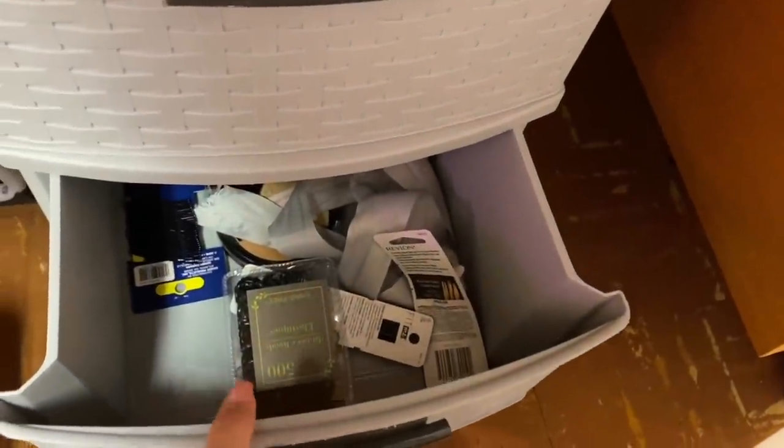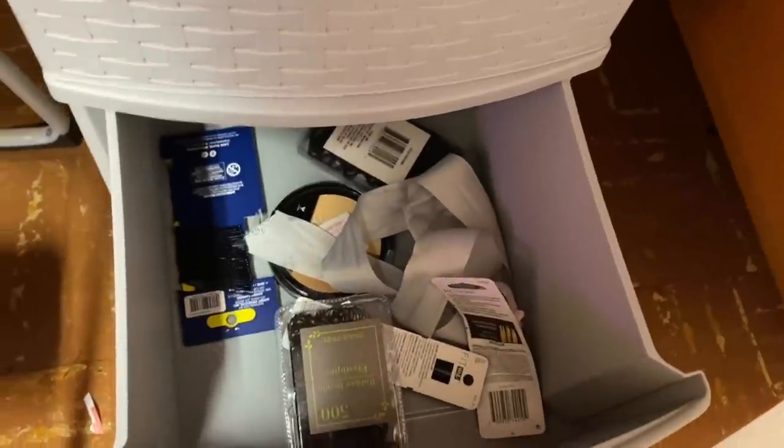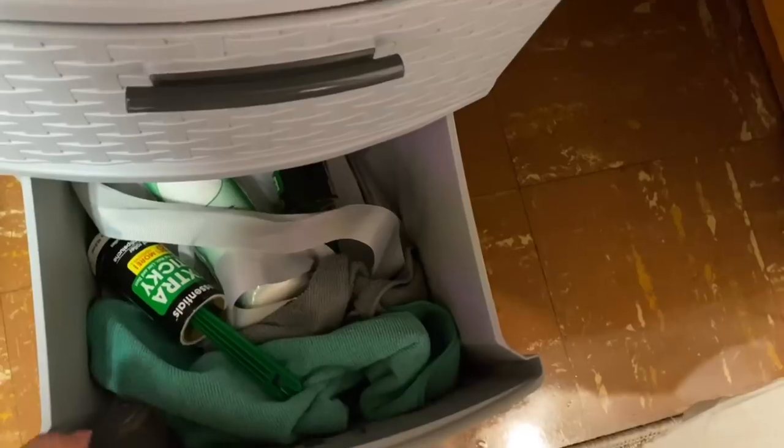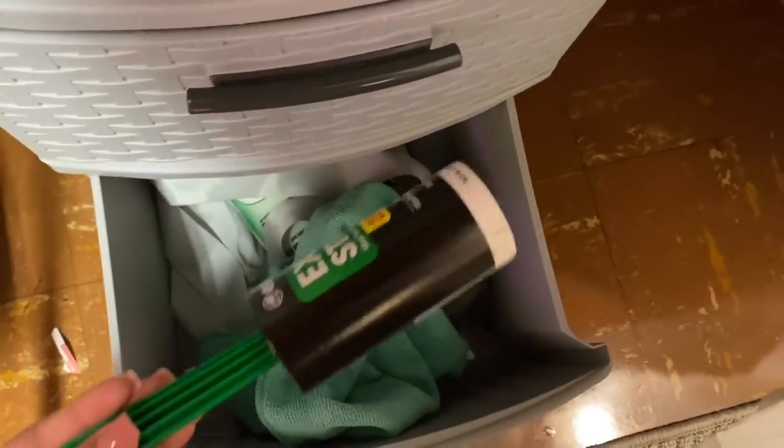We have loofahs that we don't use because you guys told me loofahs are actually pretty bad and they hold a lot of bacteria. So we ended up not using those. Then I just have extra makeup, extra hair ties, more bobby pins. And right here, we just have extra cleaning cloth and things to take out fur and stuff.